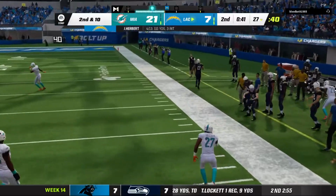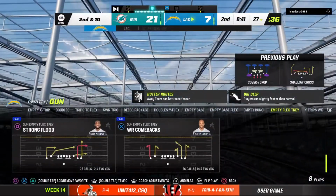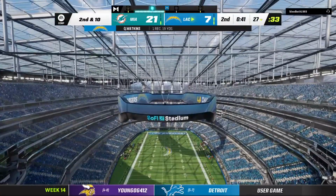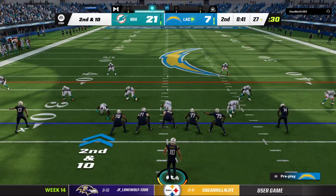And what is this here? Incomplete, they say. It looked like it was intercepted, but he apparently did not get the 2 feet down in bounds. 2nd and 10 now from the 27.